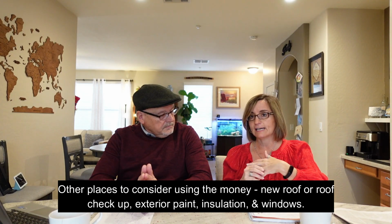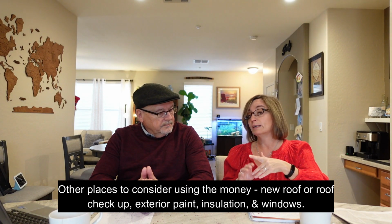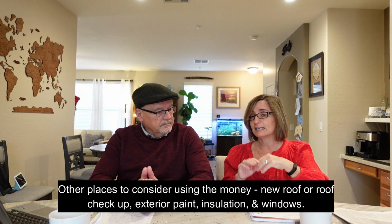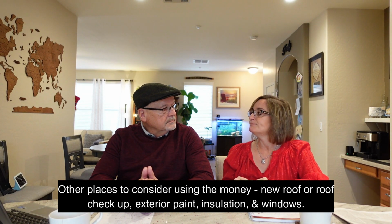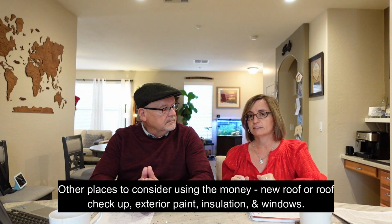For sure. New roofs also, or at least having your roof looked at. Those are always good ways to use your money. New windows, people don't think about their windows necessarily, but energy efficiency and keeping the noise out. Probably about every 10 years, the energy efficiency changes in those windows. So something to think about.